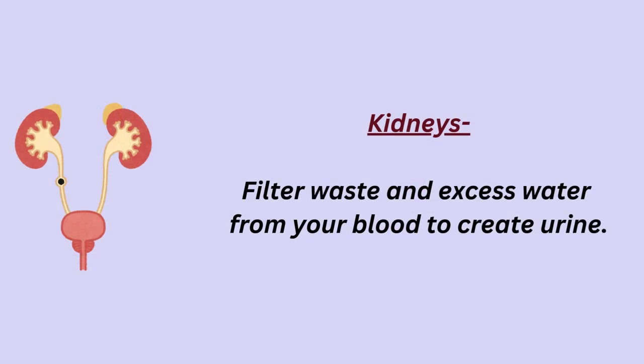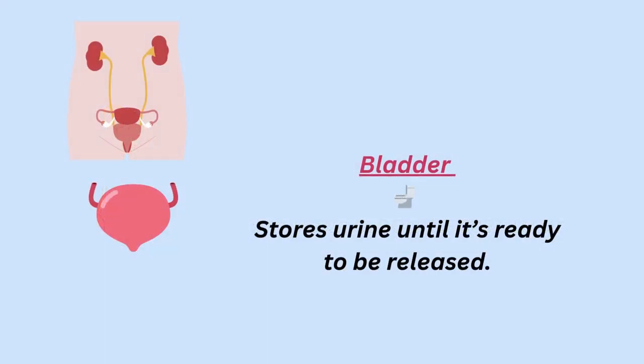Kidneys, filter waste and excess water from your blood to create urine. Bladder, stores urine until it's ready to be released.